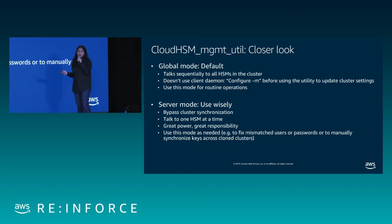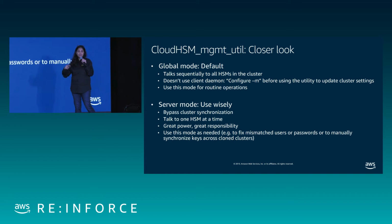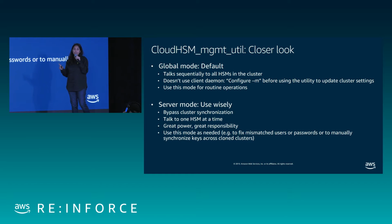I want to spend a minute talking about the Cloud HSM Management utility. This one doesn't use the client daemon. So specifically, when you create a user or you change the password, the service does not automatically synchronize this across HSMs. It's dangerous for us to do that because your HSM can get locked out if anything gets out of sync. Right? So when you use Cloud HSM Management util, you want to make sure that the configuration file that starts it up has the latest snapshot of all the active HSMs in your cluster. And you can do that using the configure-m utility. This is provided as part of your installation. You just have to make sure you run it before you start up the management utility. And don't add or remove HSMs while you're making changes to your users.